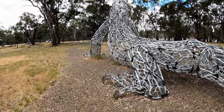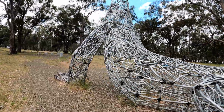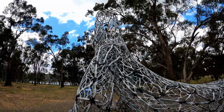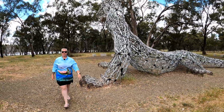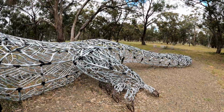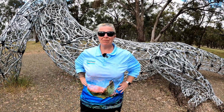Oh, this wind has picked up. We're expecting 60k an hour gusts, which is not cool for us really, but. What do you reckon? Oh, I reckon she's a bit windy today, but it is a very impressive sculpture. All part of the sculpture trail that's around the Forbes area. This is the second sculpture in the same location as well, called the Hunter.